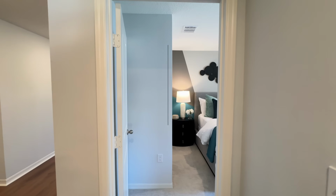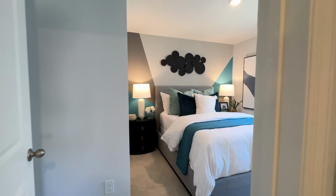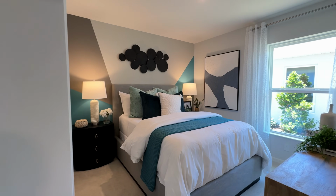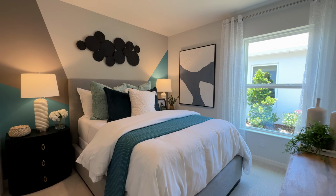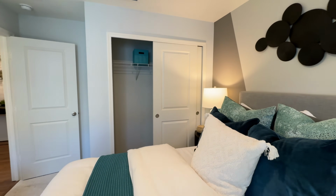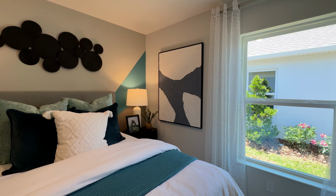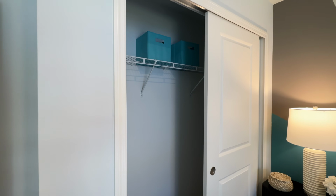Bedroom number 2 is just across the hall. You have a twin size bed in here, I would say. Would you say, babe, twin or a full? Okay, Vic says it's a full, right? I'm getting better with this. It's a full-size bed. You have end tables, you have a dresser, 1 window faces the side of the house, and you're gonna have those same sliding doors as well.